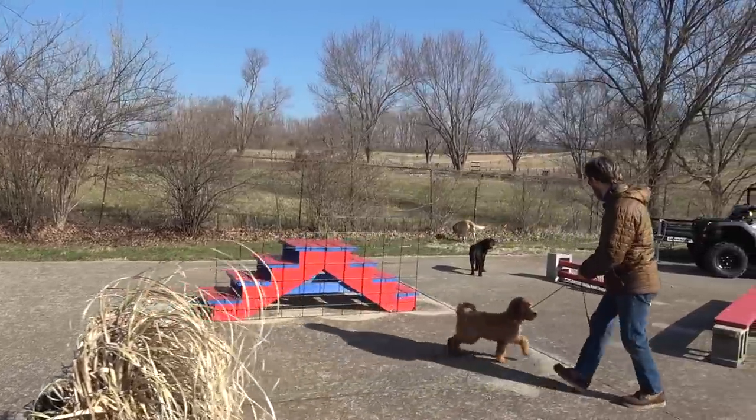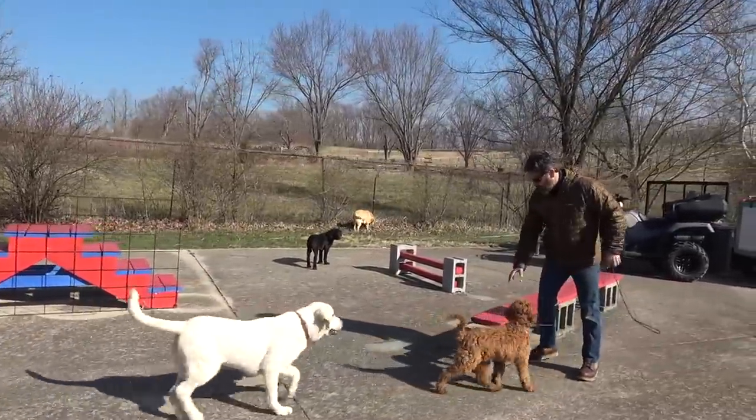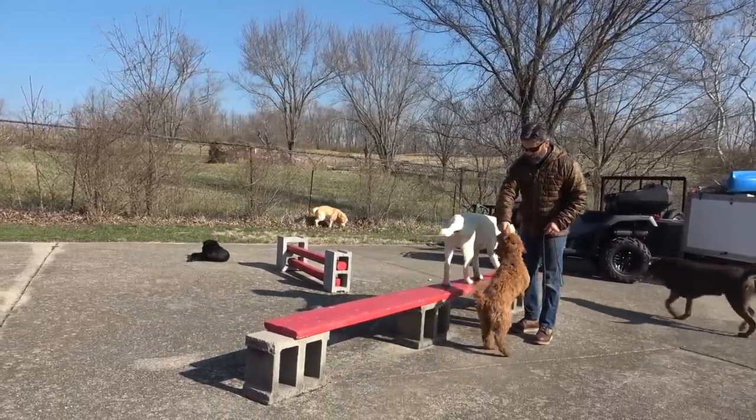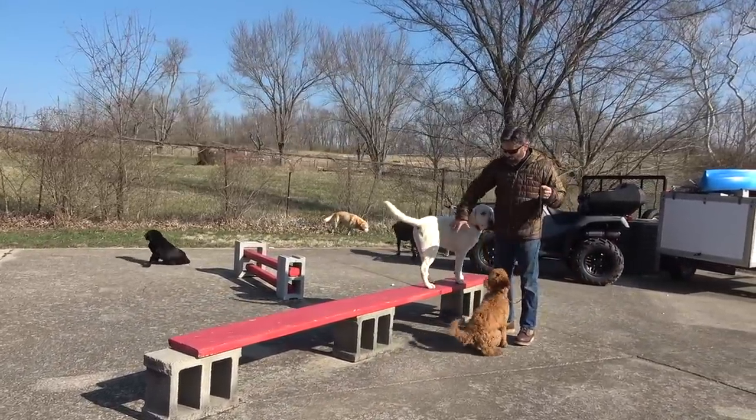I'm going to come over here. Now, look at this board. This board, it doesn't make sense for this dog necessarily to get up on this board. So she's watching Oliver. See, this is part of the socialization process.